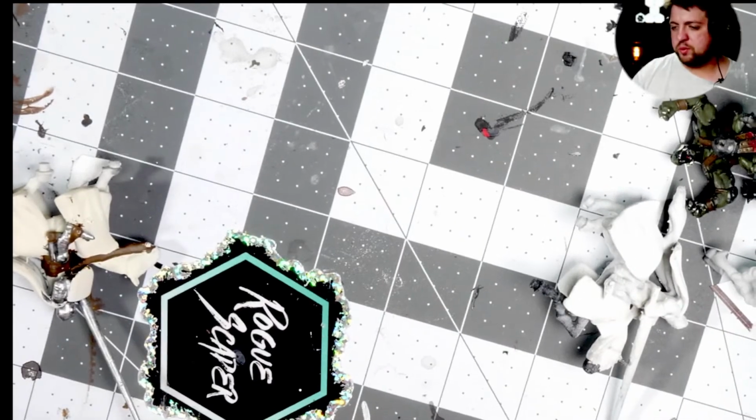Always makes your paints very well. Get some ivory, thin this down to try to cover up some of my sloppy mistakes. Let's see here.